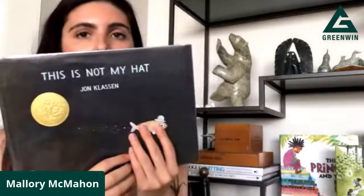Our next story is called This Is Not My Hat by Jon Klassen. And I love this book. It says, for Will and Justin, again.